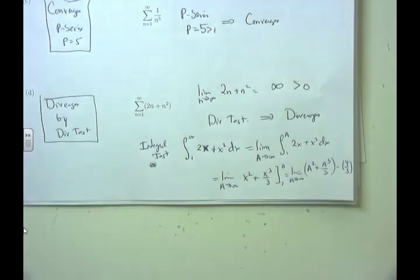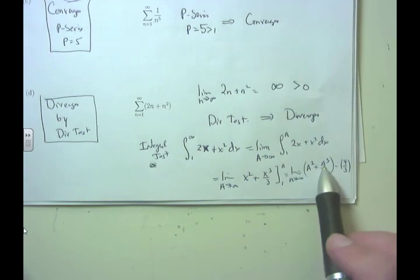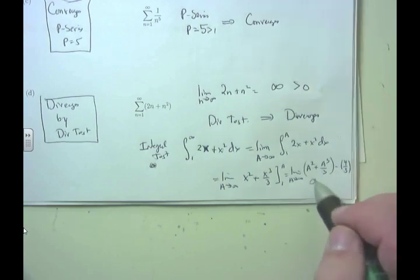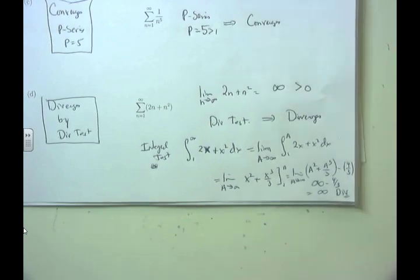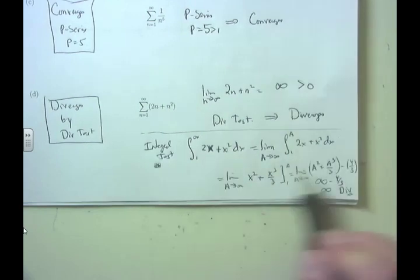And then now plug in infinity. What's infinity squared? What's infinity cubed? What's that divided by 3? Still infinity. Infinity plus infinity is a big old infinity, minus 4/3, which means it's infinity, which means it's divergent. But you had to show all the integral steps to do this one.